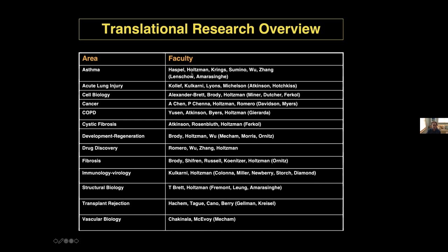So a simple example of that would be the studies of asthma, where Jeff Haspel, myself, James Krings, Kyle, Kenyon, and Young work within the division on asthma. And then they collaborate with people like Debbie Lanskow, who's in rheumatology, or Gaya Amarasingh, who's in immunology, to bring other skills to this and thereby form a more comprehensive team and a more comprehensive approach to the problem, which translates, of course, into not only better research, but also better training if somebody's engaged in that kind of activity.